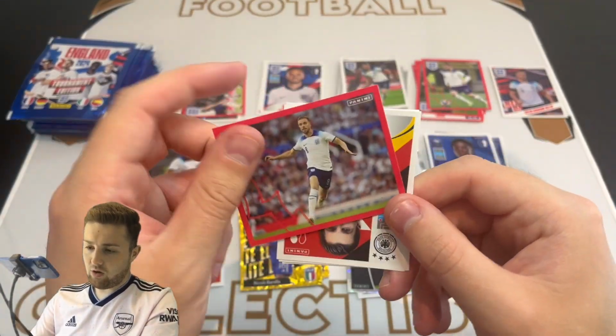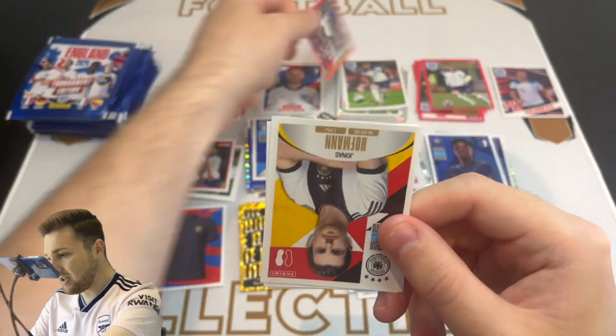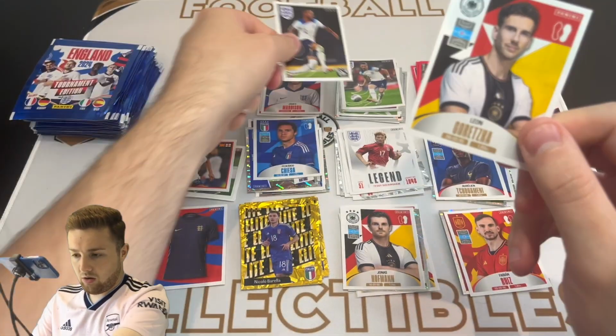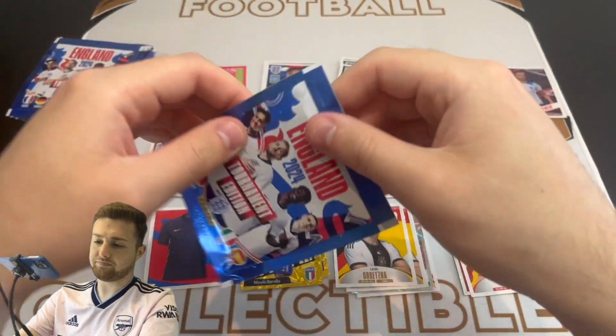We've also got there a Jordan Henderson sticker in red. Where's he going to go? We'll stick him there. We've then also got ourselves a Jonas Hofmann of Germany. Got a Kyle Walker of England and a Leon Goretzka of Germany too.